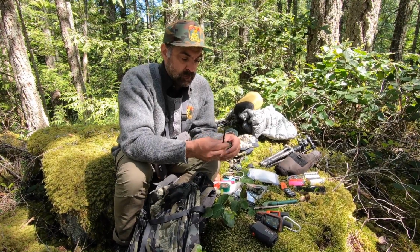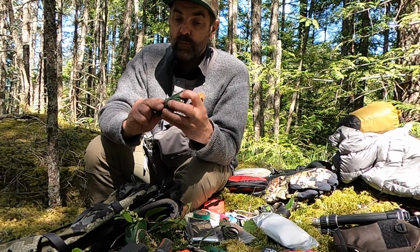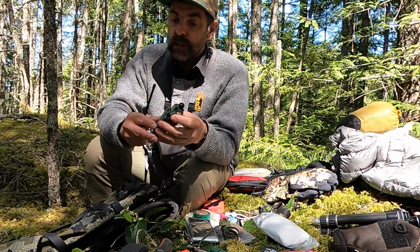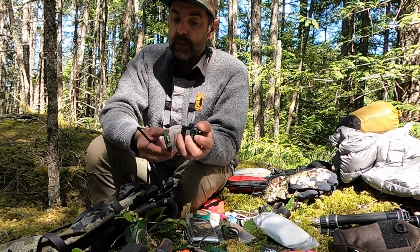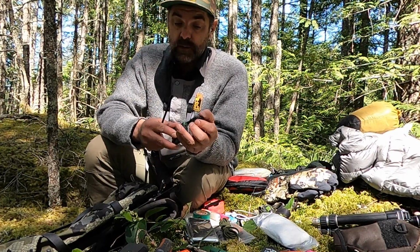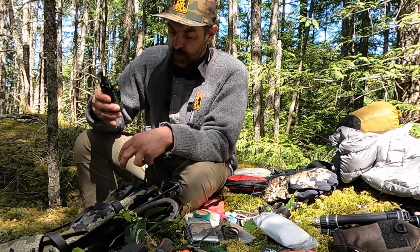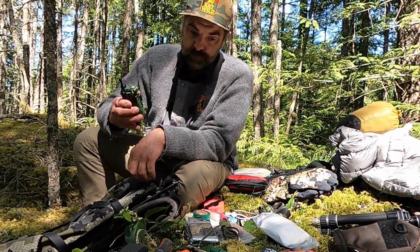When I pack them away, I often take the antenna off, and sometimes I even remove the battery because I want to avoid having the radio turn on in my pack and run down the battery when I'm using it as a safety device. But this way the antenna won't break if you put it in your pack and put it in a pocket that's accessible.